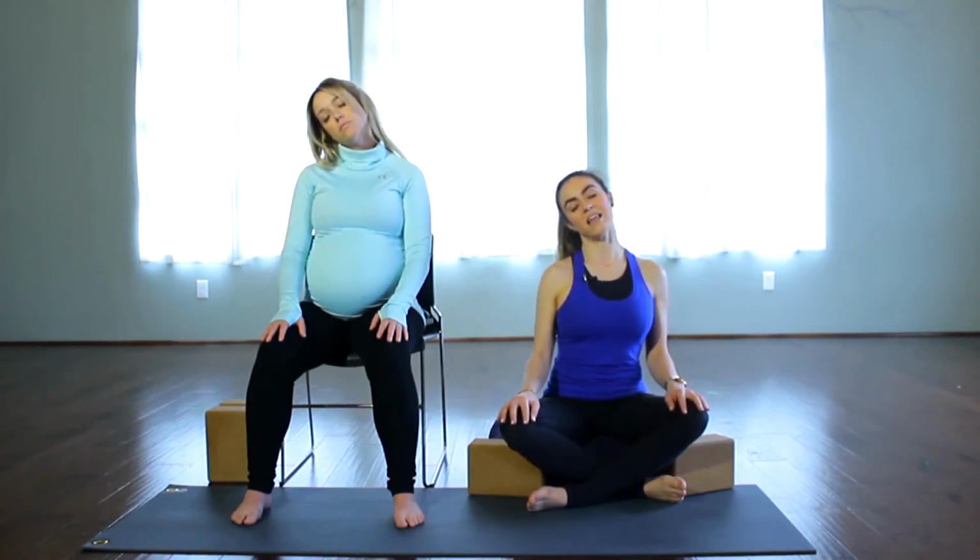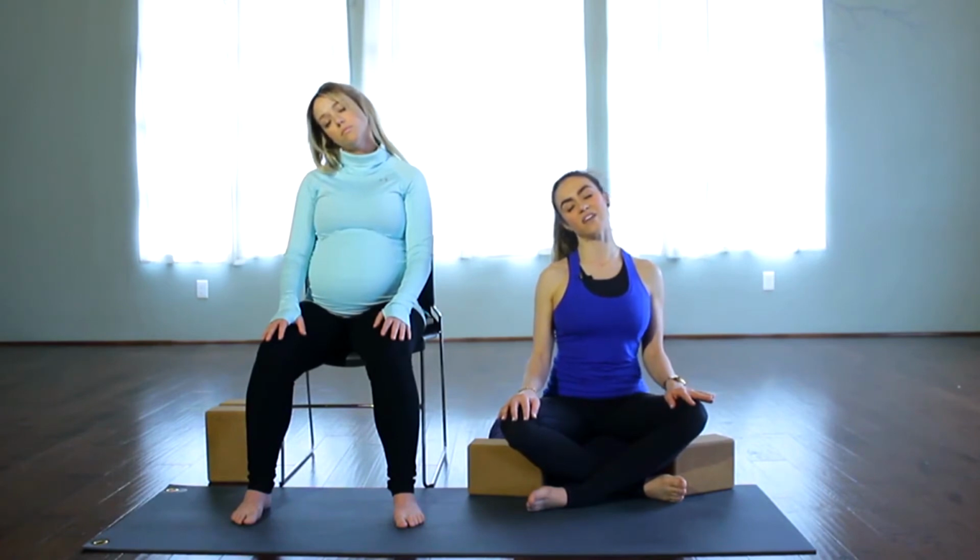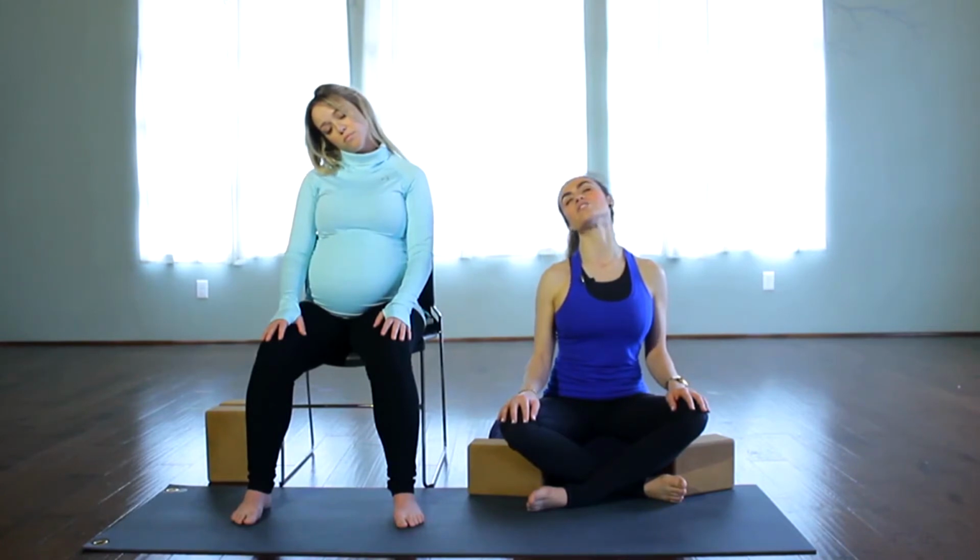Begin to breathe into the left side of the neck, guiding the shoulder blades down away from the ears and feeling the stretch intensify just slightly. And once again, you can go back to playing around with the position of the chin, reaching it up towards the ceiling or lowering it down towards the chest. And take one more breath here.